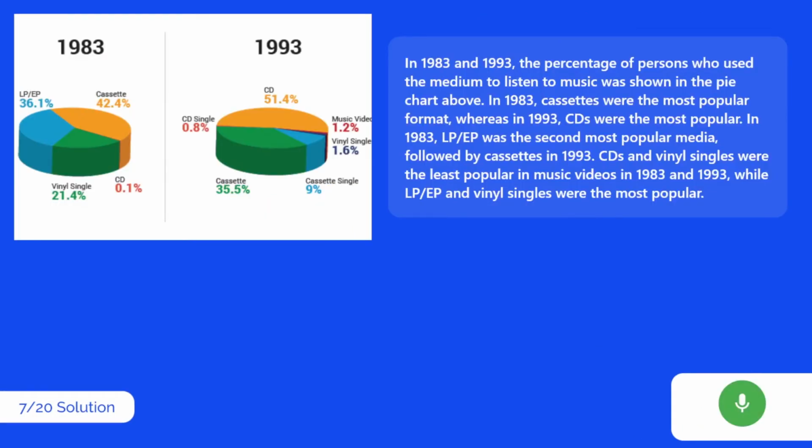In 1983 and 1993, the percentage of persons who used the medium to listen to music was shown in the pie chart above. In 1983, cassettes were the most popular format, whereas in 1993, CDs were the most popular. In 1983, LP/EP was the second most popular media, followed by cassettes in 1993.